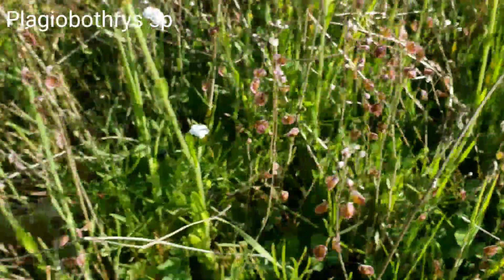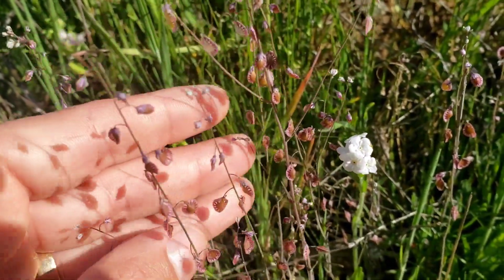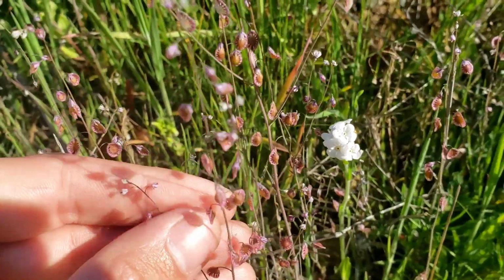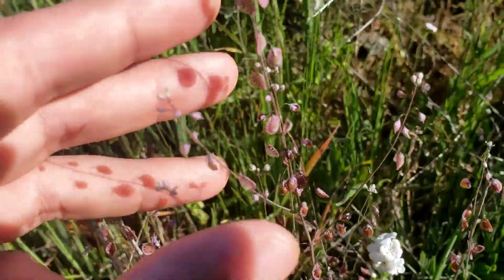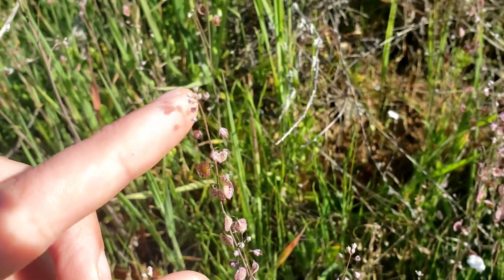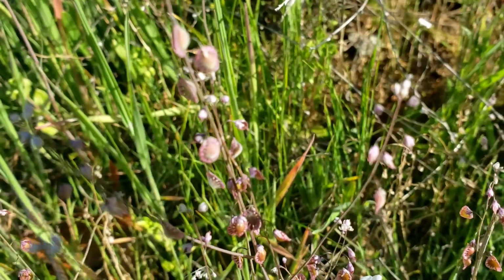And we also have this beautiful member of the Brassicaceae, the mustard family. This is called fringe pod or spoke pod. And there are little flowers at the top here, little tiny flowers. But the more showy part are these seeds. The seed pods.